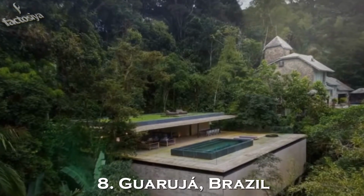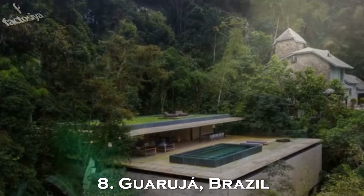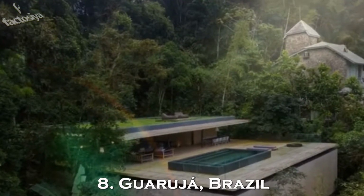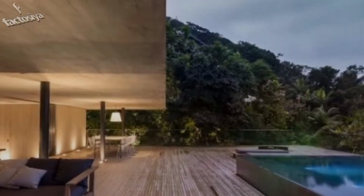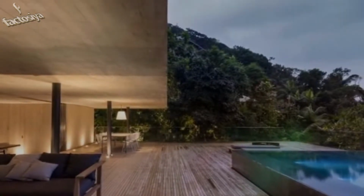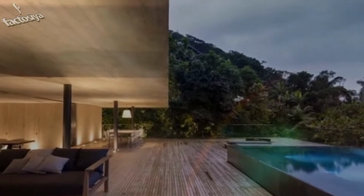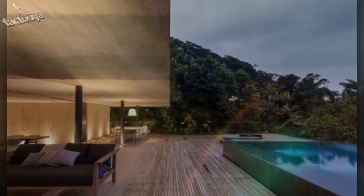8. Guarujá, Brazil. While a trip to the Amazon might be on anyone's bucket list, it also sounds like a great way to end up on the wrong end of a snake bite. Unless you're staying in this jungle home, that is. Raised up so that you can see above the canopy, and avoid any unfortunate tangos with venomous spiders and face-tearing monkeys, this house lets you enjoy breathtaking views of the Amazon while enjoying a bit of luxury.